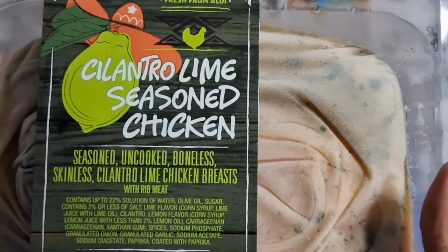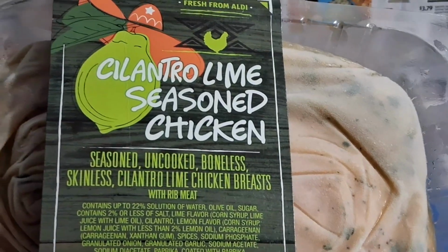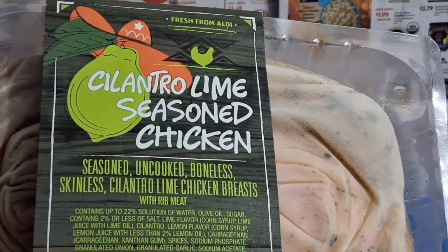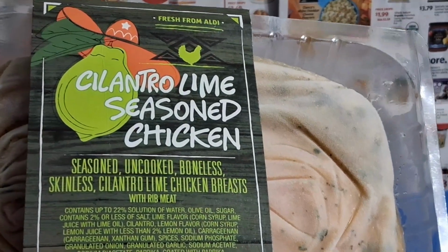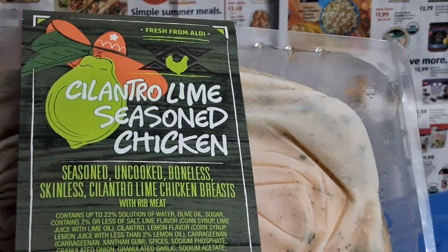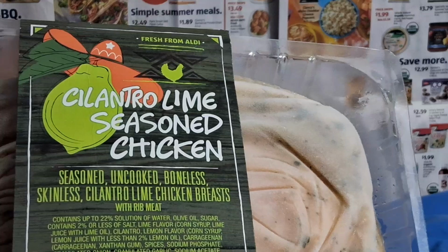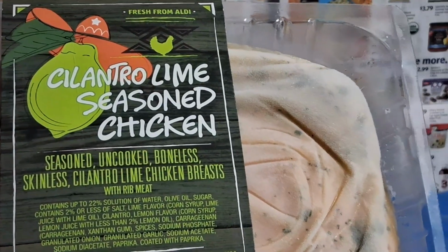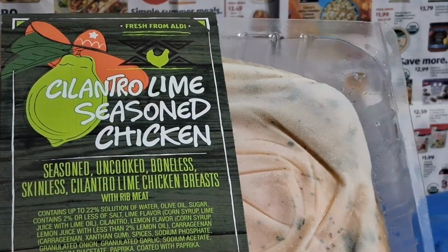I also picked up this pack of cilantro lime seasoned chicken. So this is just breast meat in here, chicken breast. It was costing $9.04, but I didn't mind paying that. Chicken breast is already expensive enough on its own, but I like the fact that it was already seasoned, and this can make for a quick dinner. You can pair this with some cilantro lime rice, some Spanish rice, or just regular rice.